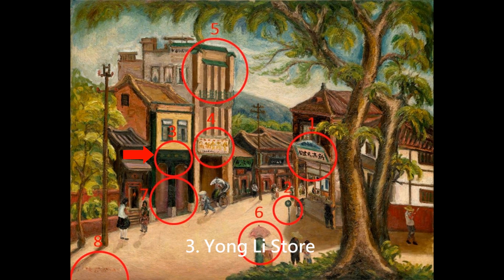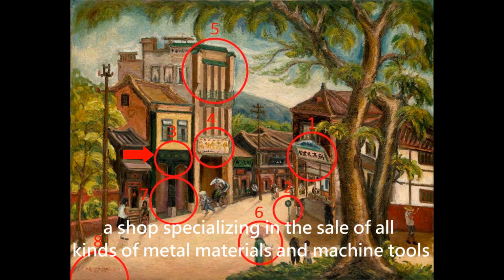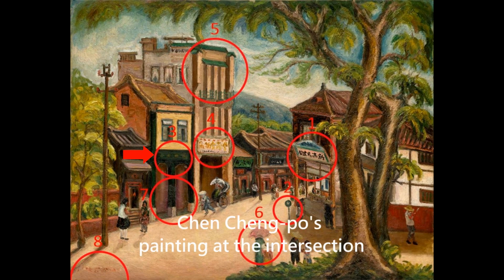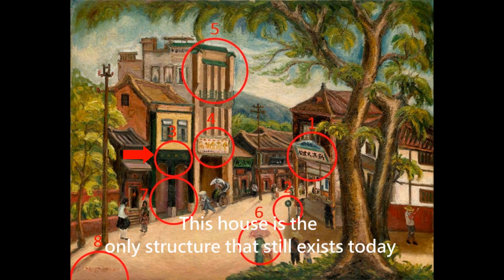3. Yongli Store. Above the green archway of the two-story building, a sign with 4 three-dimensional characters reads, Yongli Store, a shop specializing in the sale of all kinds of metal materials and machine tools. If you can spare the time, why not visit the scenes in Cheng Bo's painting at the intersection of Xinzhong Street and Zhongzhen Road in downtown Jiayi? This house is the only structure that still exists today.